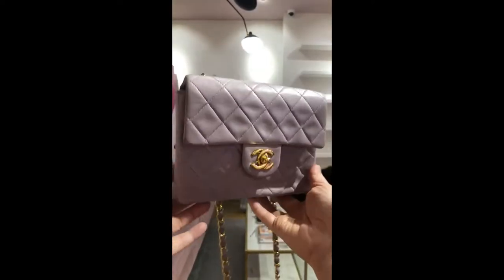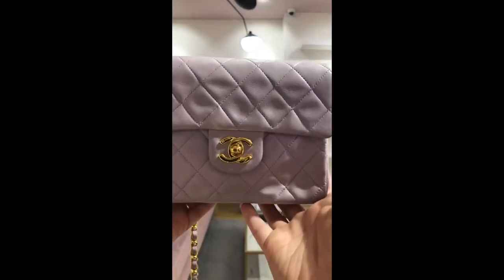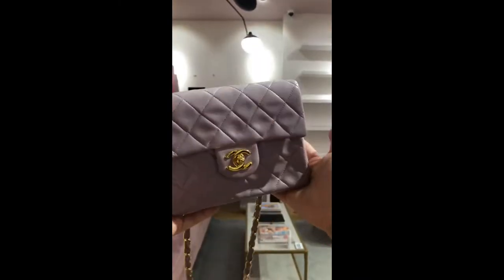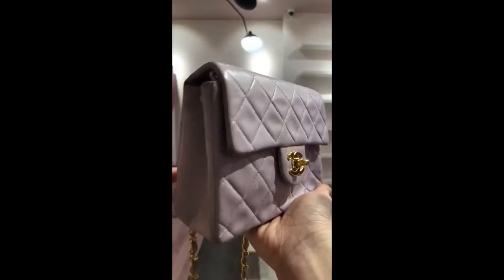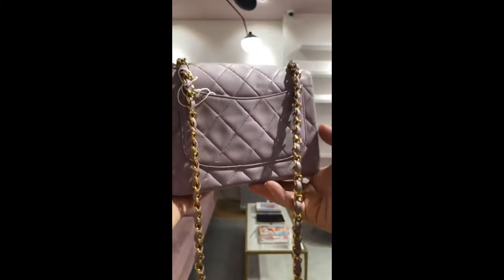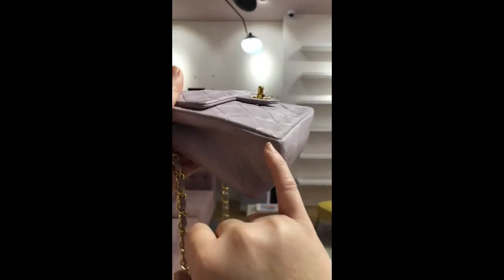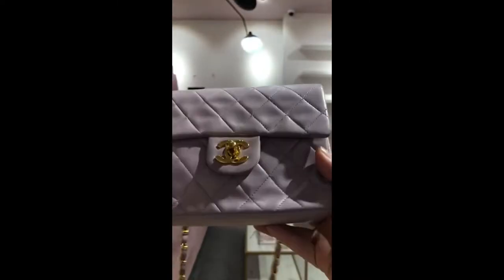So this is a 7-inch lambskin lilac bag with gold tone hardware and the long crossbody chain. This is all original. No, it has not been recolored. It's all original condition. I'll just show you, it has the back pocket. There's no color transfer along the back. However, there are just minor signs of wear along the corners of the bag. But everywhere else is amazing.